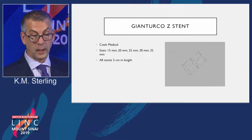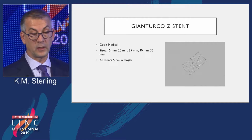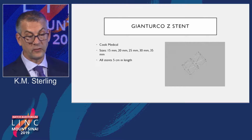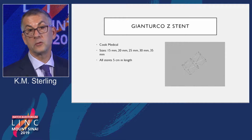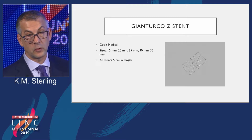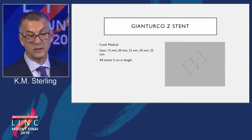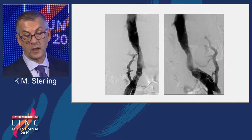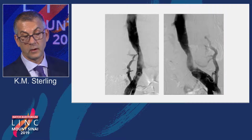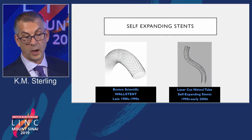So here, sometimes we use these stents, the Gianturco Z stents, and they can be very helpful. They come in a variety of sizes, all 5 centimeters in length, ranging from 15 to 35 millimeters in diameter. They can be useful in the IVC, and people like the case Rob showed. If you didn't have these venous stents, those flattened nitinol stents could actually be very helpful. Here's a case for the IVC, and you can see nice 2 Z stents taking care of the problem.